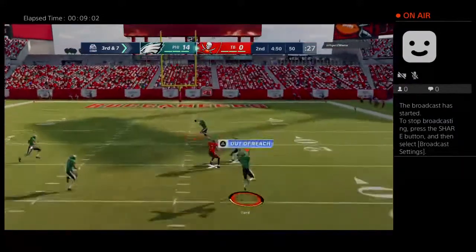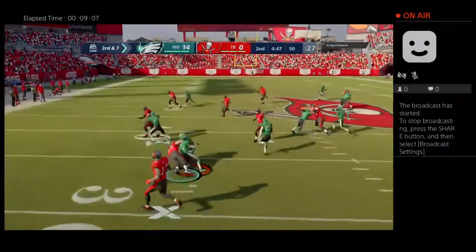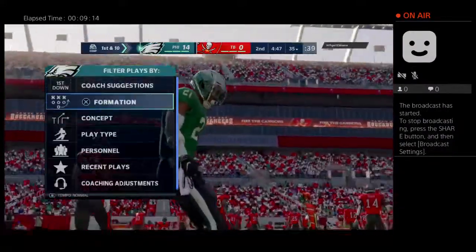Rolling to his right. Airing this one out for Evans. Thrown across his body, and it's intercepted. Picked up by Jalen Mills. And the return here is stopped at the 35-yard line.